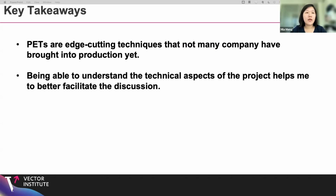So some key takeaways from this project. By working on this PETs project, I know that PETs are some cutting edge techniques that not many companies have brought into production yet. And because I'm from a more technical background, being able to understand the technical aspects of the project helps me to better facilitate the discussions that happen during the bootcamp.